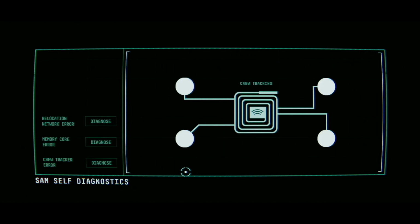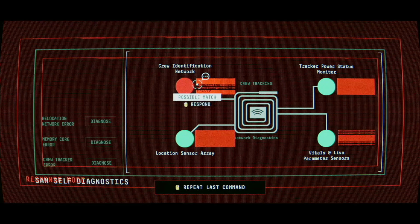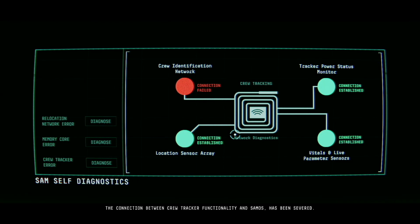Should we diagnose crew tracker error? Attempting. Failed. Tracker power status monitor. Hey, that worked. Vitals and life parameter sensors. Hey, location sensor array. Hey, should we try this one again? No, it's dead. The connection between crew tracker functionality and SAM OS has been severed. So it's working, but the link is cut. Yes. I'll need to reconnect it in Central.